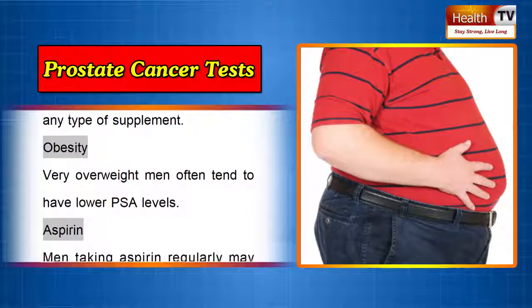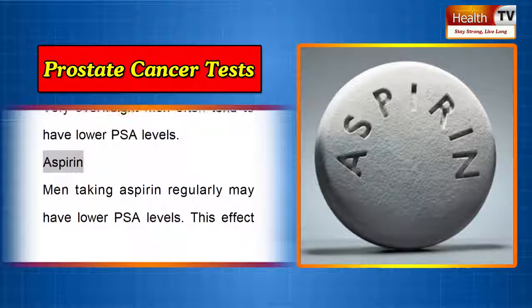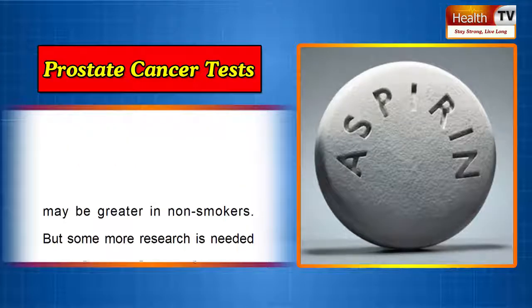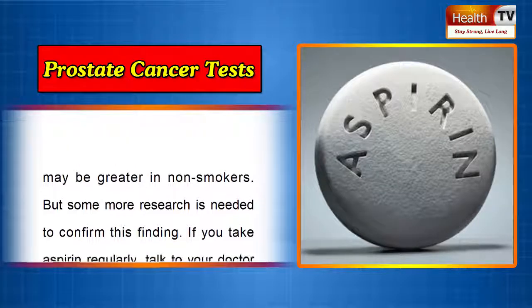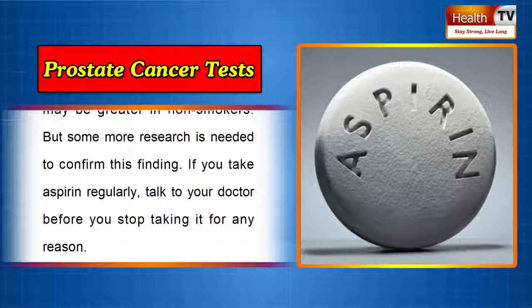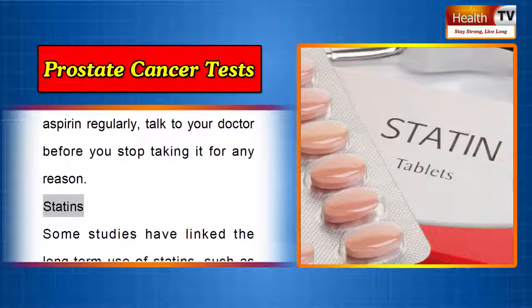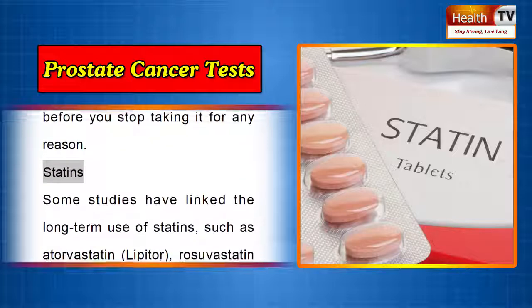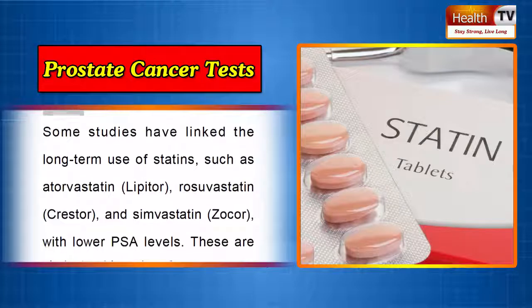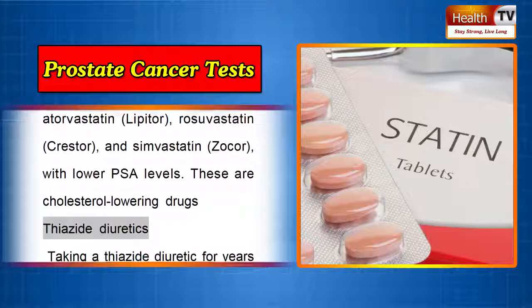Obesity. Very overweight men often tend to have lower PSA levels. Aspirin. Men taking aspirin regularly may have lower PSA levels. This effect may be greater in non-smokers, but some more research is needed to confirm this finding. If you take aspirin regularly, talk to your doctor before you stop taking it for any reason. Statins. Some studies have linked the long-term use of statins, such as atorvastatin (Lipitor), rosuvastatin (Crestor) and simvastatin (Zocor), with lower PSA levels. These are cholesterol-lowering drugs.